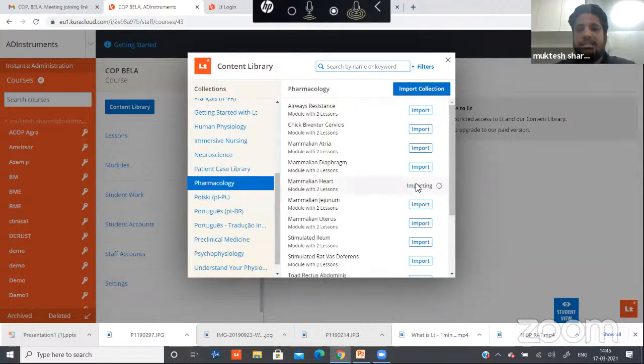I'll just import one lesson of mammalian heart. So this importing will say that my lesson is getting imported into this platform. So this can be imported. If you want to import all the collections, you can simply import it.